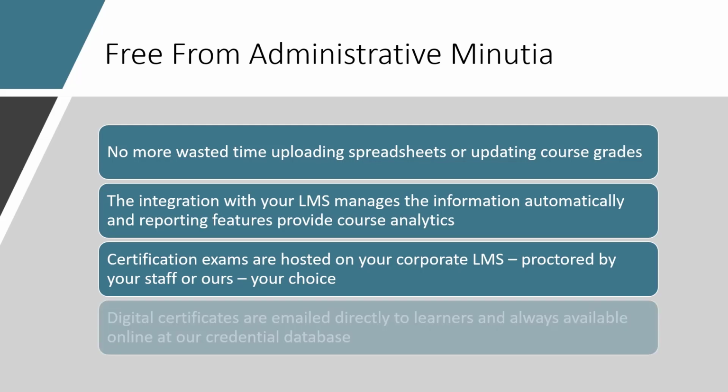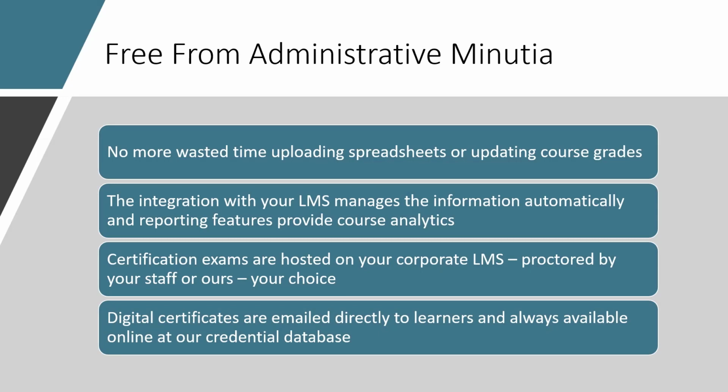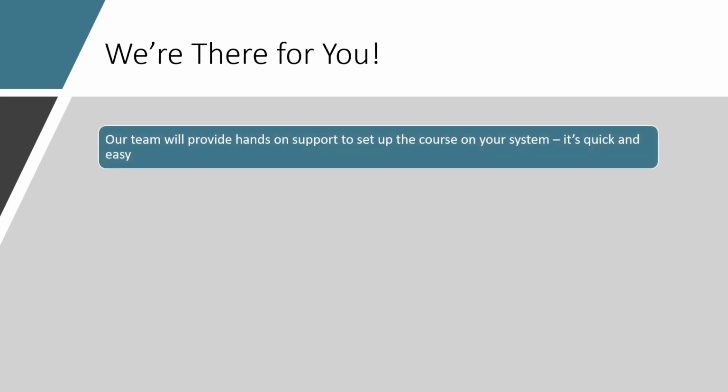Once the certification has been proctored, our team will load the successful candidate certificate on our credential database, and a copy will be emailed directly to them. Our credential database provides access to credentials so they can be viewed and downloaded anytime. No more lost certificates.